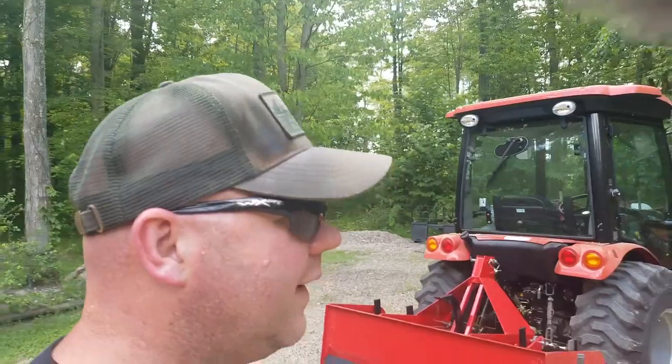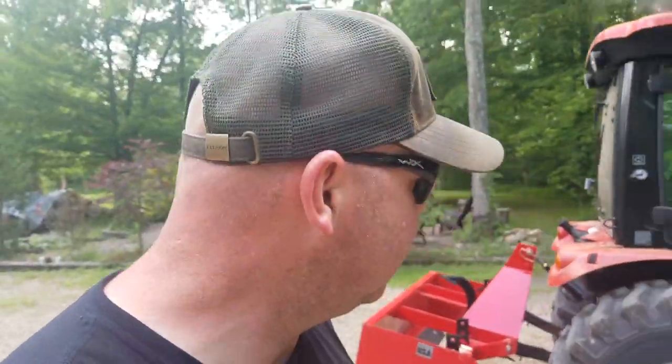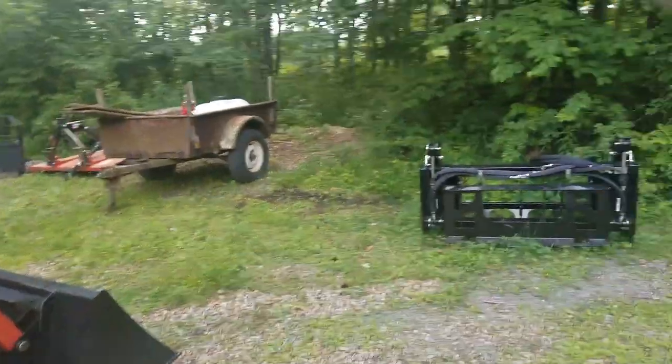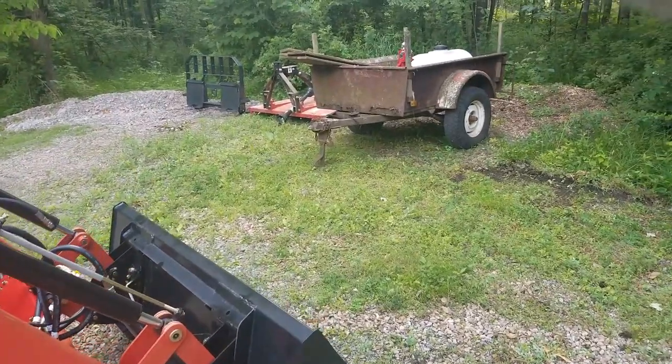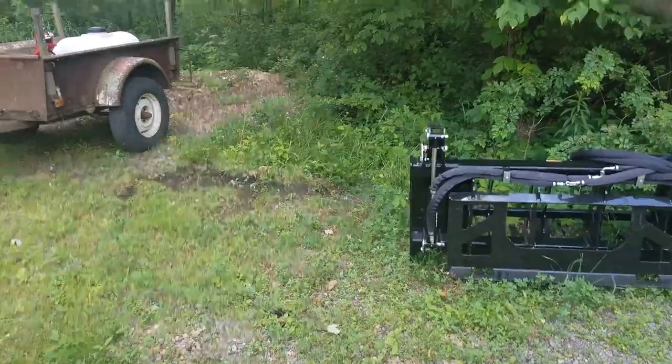Whew, all right, I got quite the workout just moving this stuff around the yard. All right, that's gonna be all I'm gonna do for today. I just wanted to get this stuff off the trailer and get somewhat organized. I gotta work on organizing all this. I'm not real sure where I'm gonna put this stuff yet.